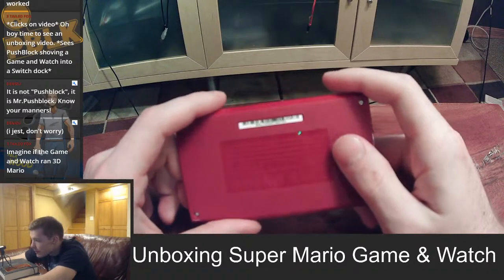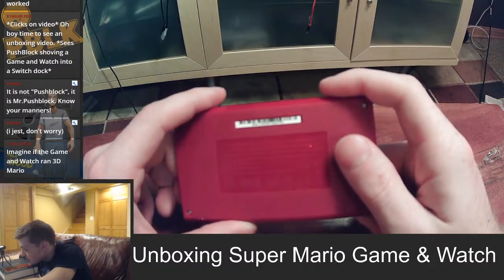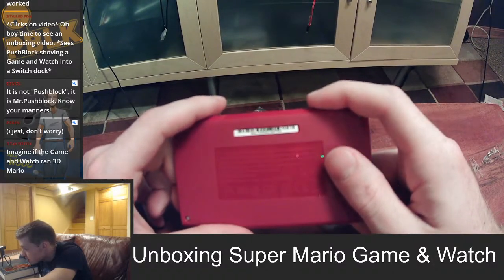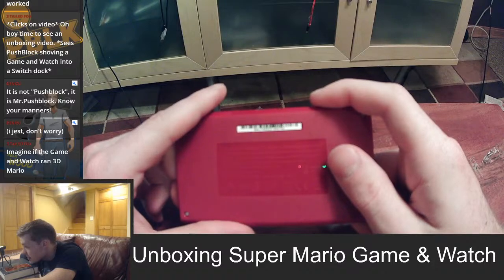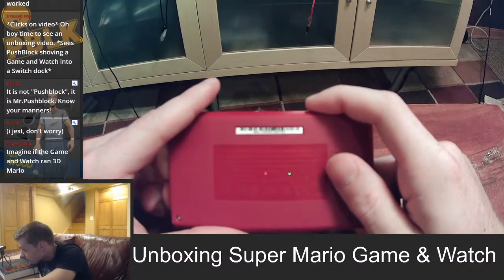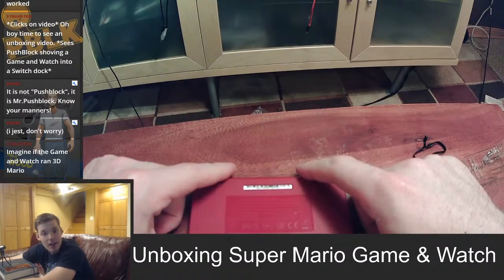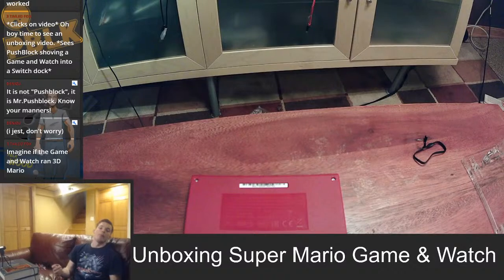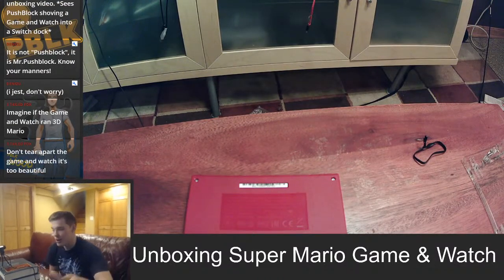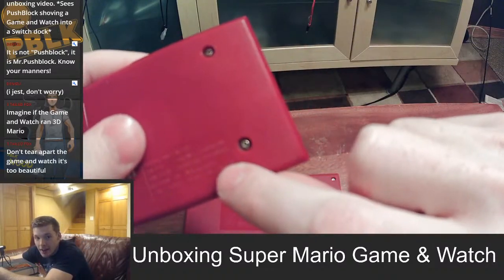But this one says, this device complies with Part 15 of the FCC rules. Operation is subject to the following conditions. 1. This device may not cause harmful interference. And 2. This device must accept any interference received, including interference that may cause undesired operation. Made in China? Nintendo. Buddy. Made in China? Don't you know? It's supposed to be made in Japan?